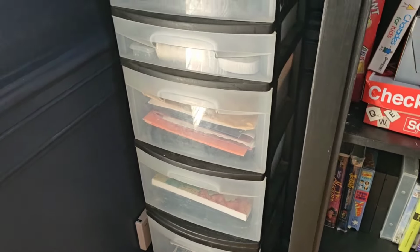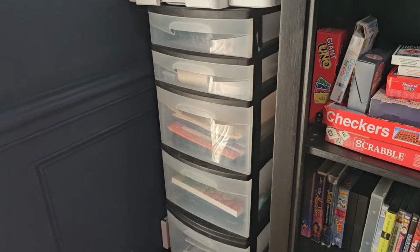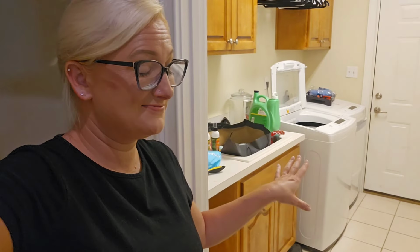So now let's head to the laundry room. Now before we go in this room, you thought that that little cabinet was kind of bad, right? Like it was messy, right? That's nothing compared to what's in here. This is the laundry room. This is a hot mess.